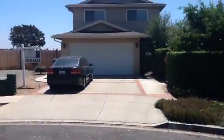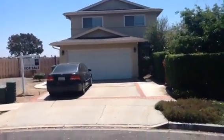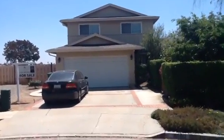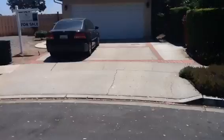And the house itself is okay. I mean, pretty much so far, I like everything about the other place better, but it's always going to come down to the rental numbers. This one's going to take a little bit of work just to update a little bit. So I'll take you in here.